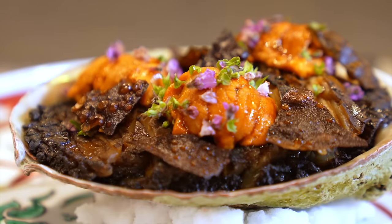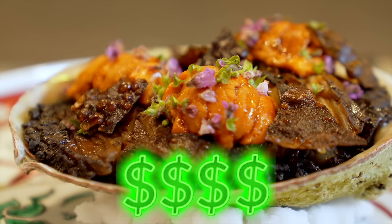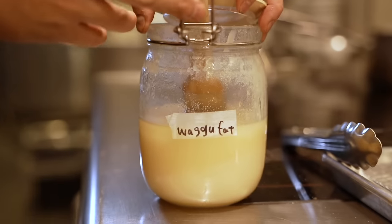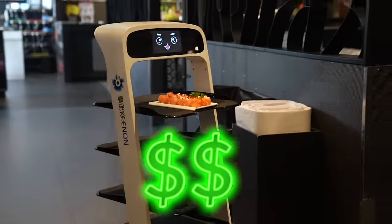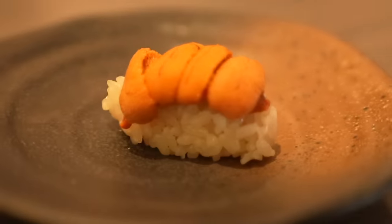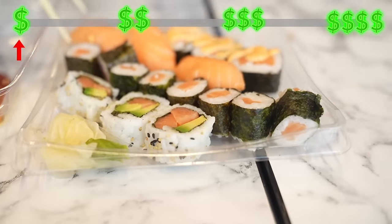What you're looking at right now is a single piece of sushi that's literally worth $1,000. And it's made with the most premium seafood ingredients imported straight from Japan. And today, we're gonna show you what makes this sushi so special and whether or not the price tag is justified. Compared to a $50 sushi restaurant that's run entirely by robots, and a $100 sushi restaurant with some of the most premium fish at its price point, and our journey starts right here with this $1 mall sushi.